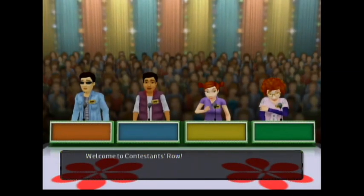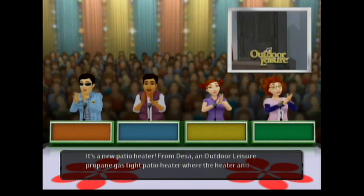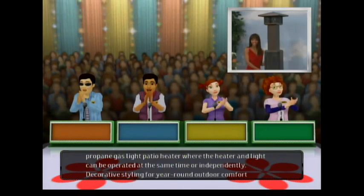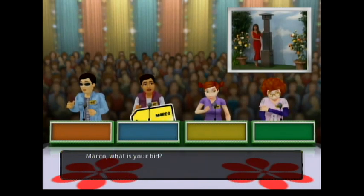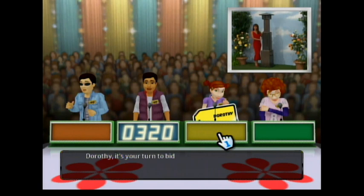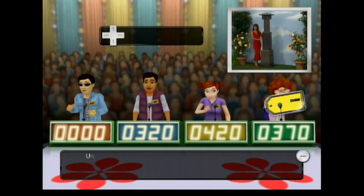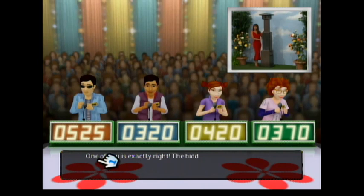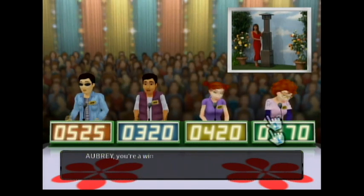Welcome to Contestants Row. It's a new patio heater. From DESA, an outdoor leisure propane gas light patio heater where the heater and light can be operated at the same time or independently. Decorative styling for year-round outdoor comfort from outdoor leisure. It's your turn to bid. One of you is exactly right. The bidder who got it right will win a $500 bonus. The actual retail price is? Come up on stage.